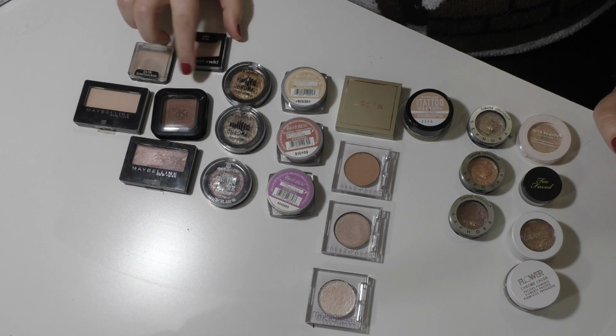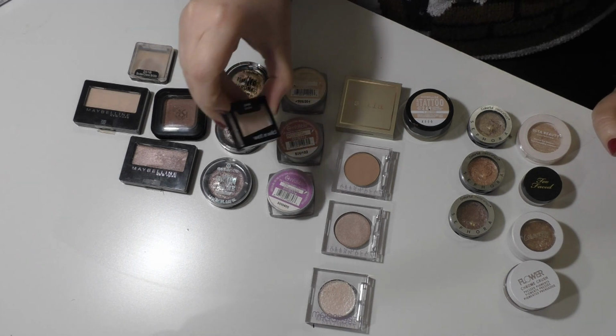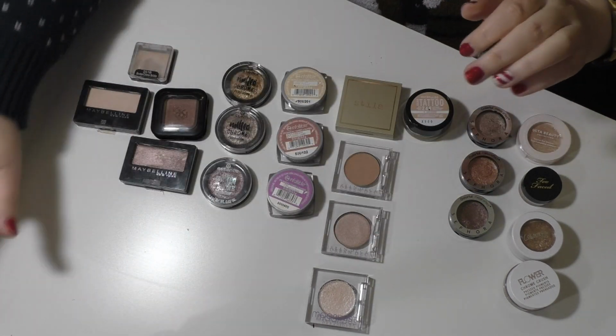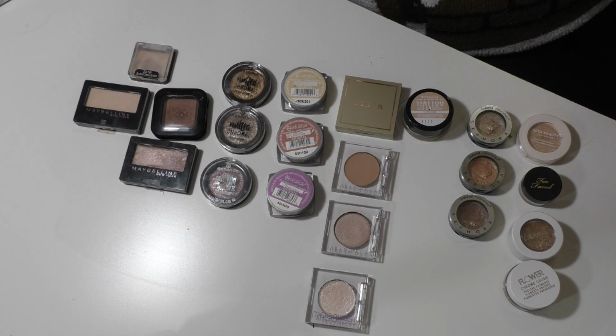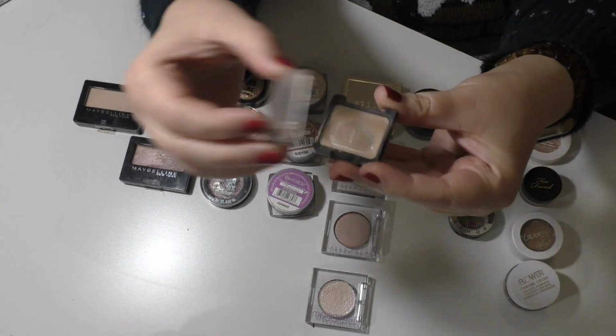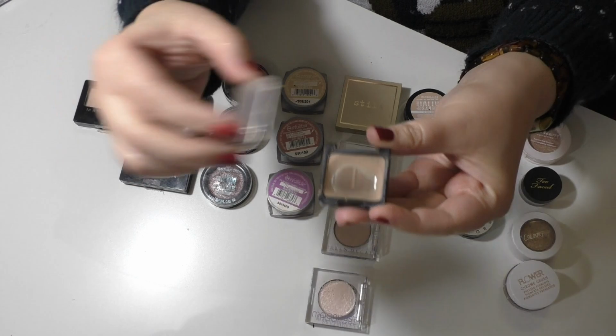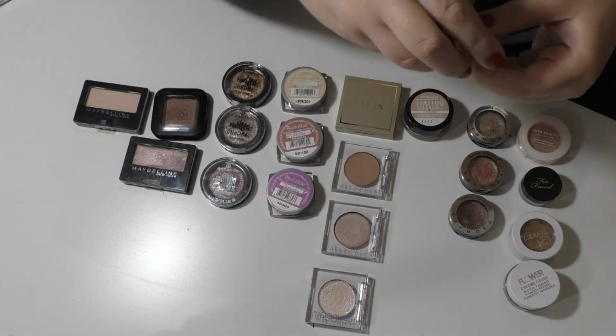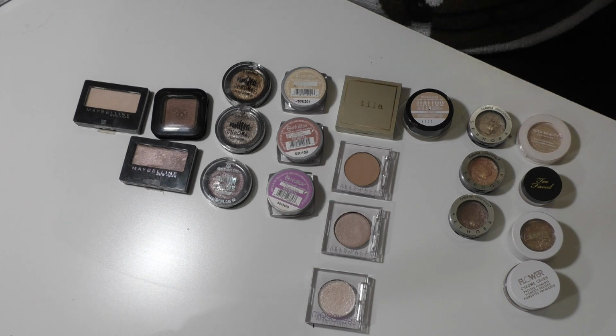All right, this one is my newer creme brulee, or it's just called brulee now, shadow from Wet n Wild. I'm gonna go ahead and put that in my backup makeup drawer because I'm still working through my original, which is broken, but I'm so close to being done with it and I just want the satisfaction of using up a shadow. So we're gonna keep that.